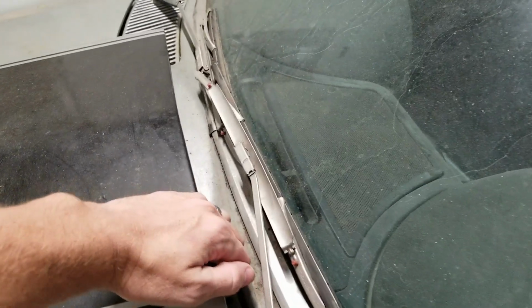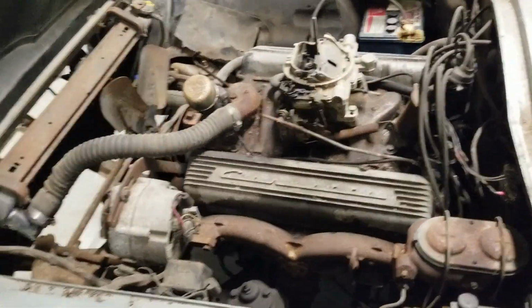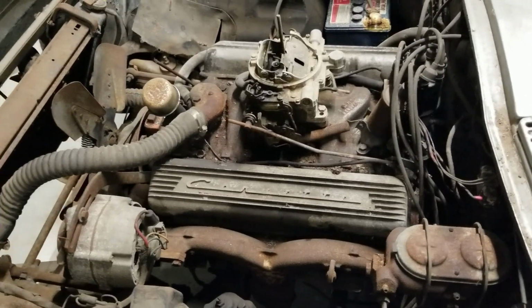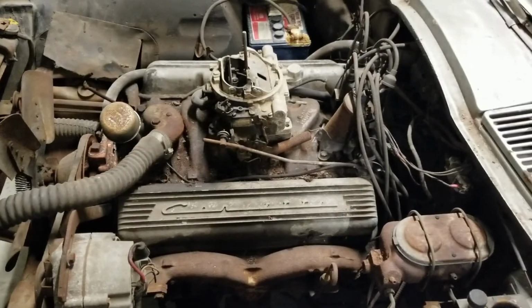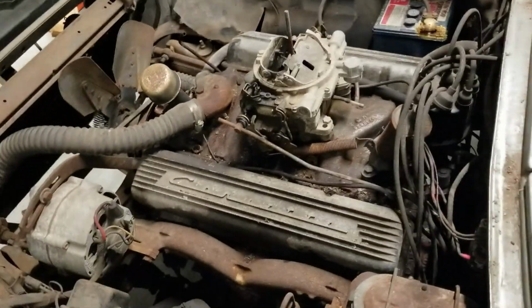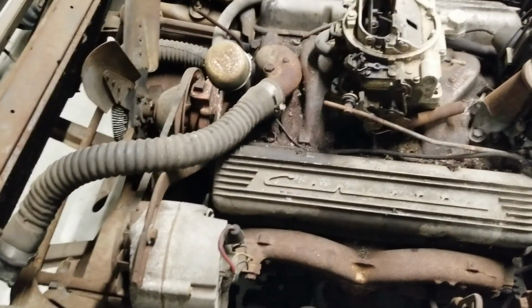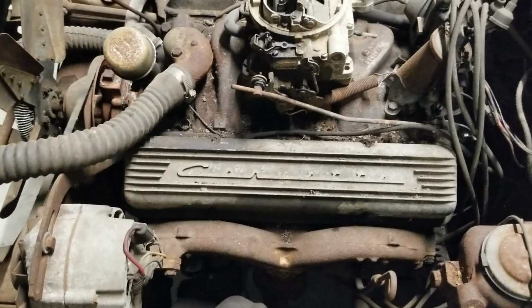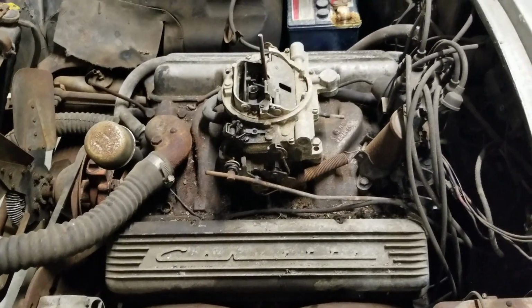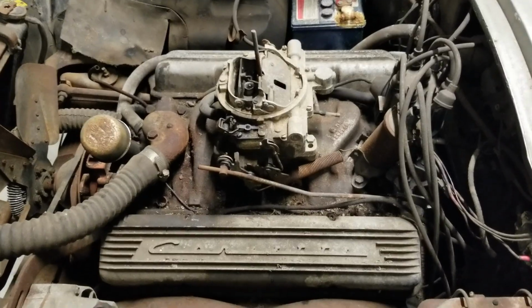You gotta take a look under the hood. There is a 283, 64 to 66 year model. Not sure what it came out of, but it is definitely seized up. I mean, if it's been since the '71, that's just a given. Not the motor I'm going to use, but hell, I'm going to try to get it started anyways.